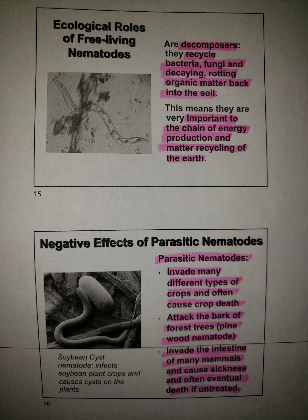The negative effects of parasitic nematodes. Parasitic nematodes invade many different types of crops and often cause crop death. They attack the bark of forest trees, such as the pine wood nematode. They invade the intestine of many animals and cause sickness and often eventual death if untreated.